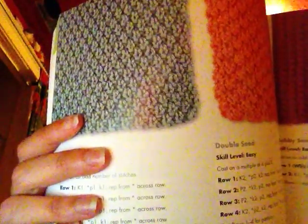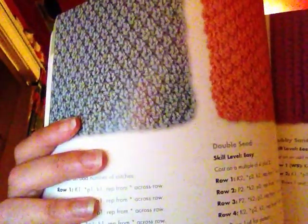The seed stitch you alternate after every row. The moss stitch you just alternate after every 2 rows. So that's the difference. And it looks like moss, which is really cool, which is why it's called the moss stitch. Number 7 on our list has to be the basket weave stitch.